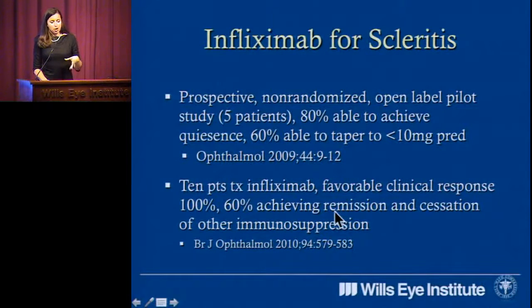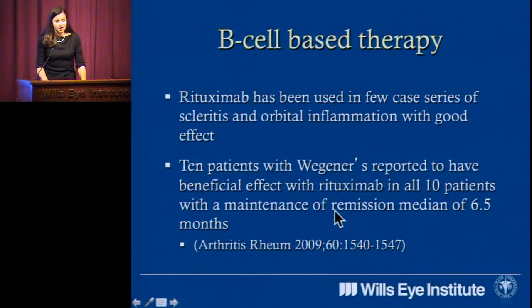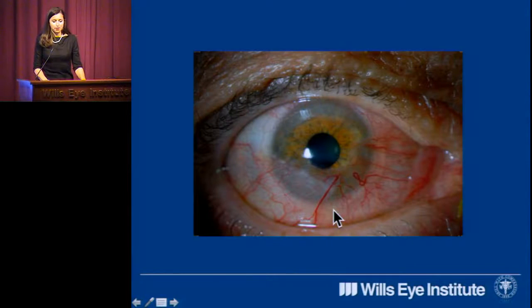As I said, a couple small case series, and if you look in the literature, most of it is called small case series for these agents. B-cell-based therapy, we can also think a Rituxan or a rituximab is used, and it's been used in some patients with Wegener's with good success in orbital inflammation and scleritis, and has also been used with pemphigoid.